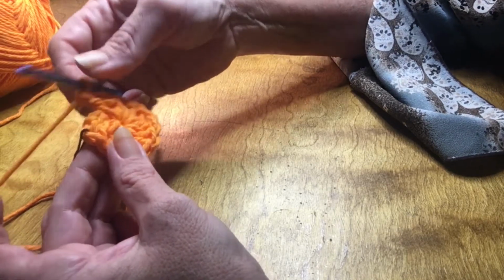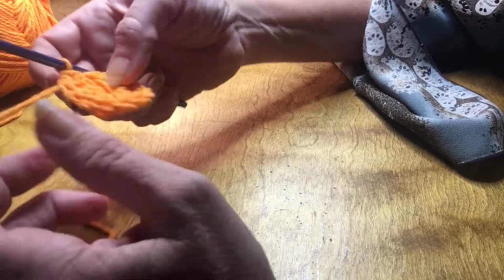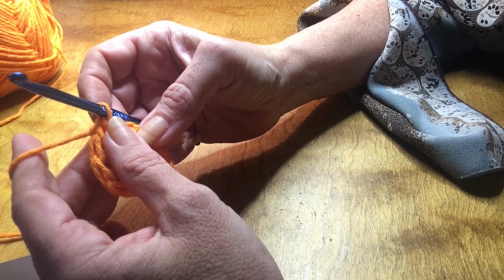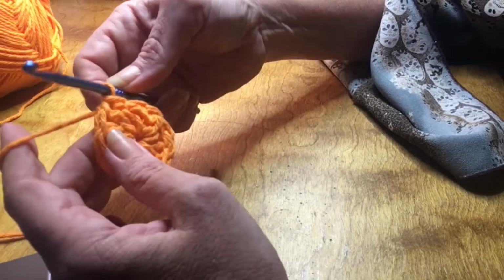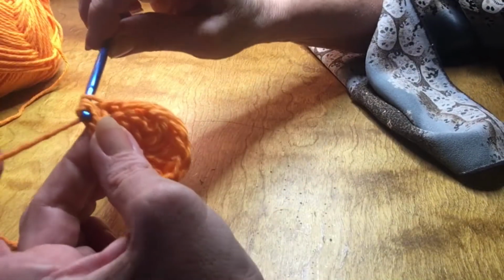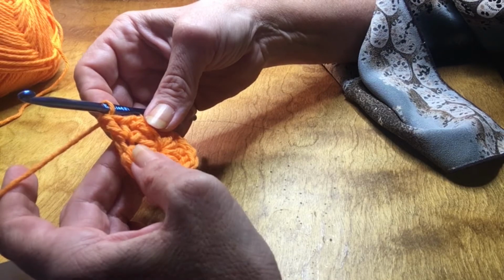Just going to join this with a slip stitch. And now I've got a ring. And my marker's in there. And that's just easy to slide in and out. So, okay, now we're going to do round 2, which is 2 double in each double crochet around. So I'll show you how to do that. You yarn over, go through your stitch, pull up a loop, yarn over, draw through 2 loops, yarn over, draw through the remaining 2 loops. That's simple. So we're going to do 2 of those in each double around.